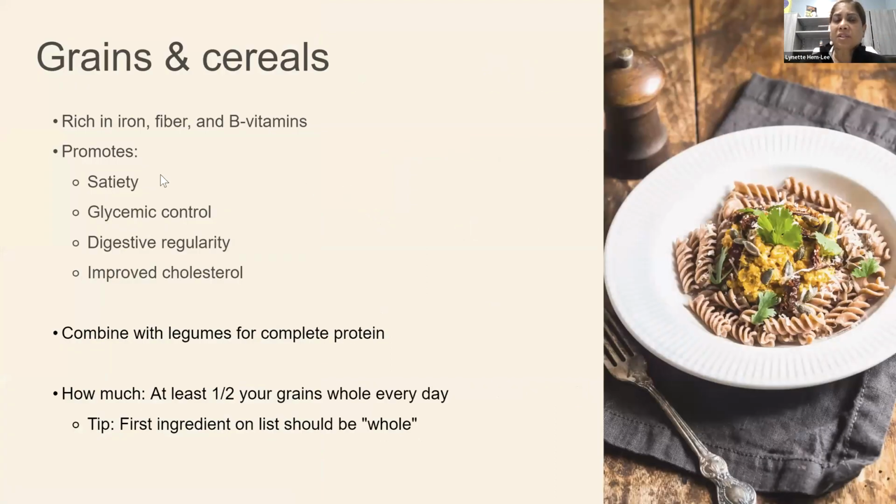Grains and cereals, your pasta, are also a major part of the Mediterranean diet. They eat a lot of pasta, we eat a lot of rice. It's fine, they all fall within that category, one quarter of your plate. So this quarter here will be your cereals, your grains. It's rich in iron, fiber, and B vitamins. So we recommend brown rice because it has fiber and B vitamins. You could do half and half, half white, half brown.